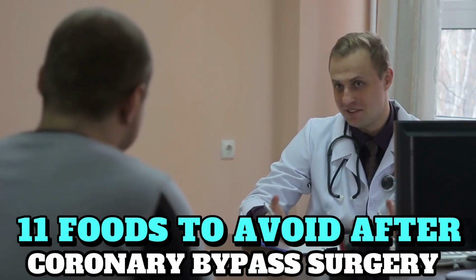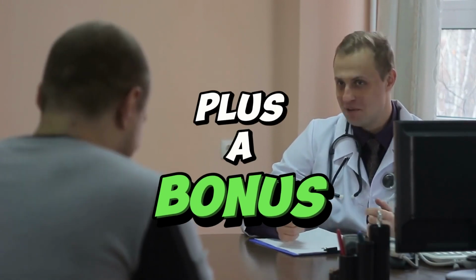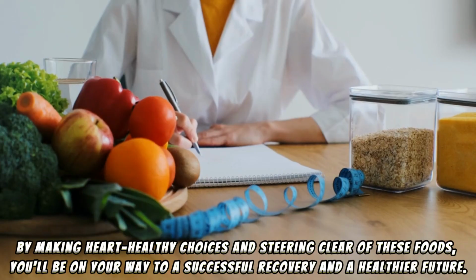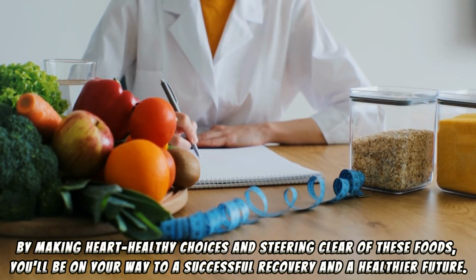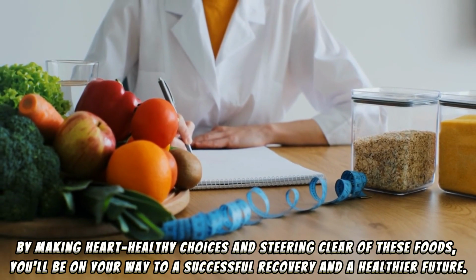Now you're equipped with the knowledge of 11 foods to avoid after coronary bypass surgery, plus a bonus food to watch out for. By making heart-healthy choices and steering clear of these foods, you'll be on your way to a successful recovery and a healthier future.